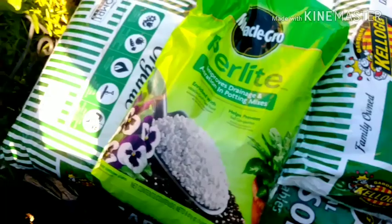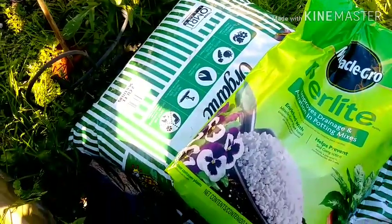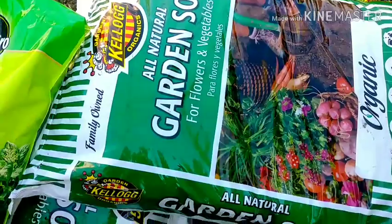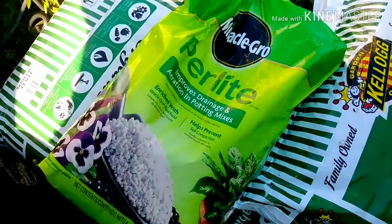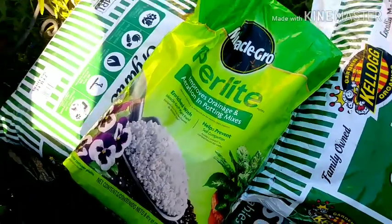So the first ones I purchased were these. This is what I purchased from Home Depot. I purchased two of the garden soil that I like, and some perlite. Now, let's go inside, it's too cold out here. That was from Home Depot.